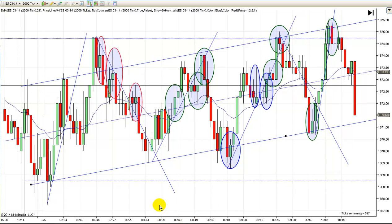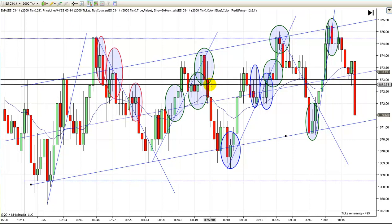But anyway, again, this one was a little bit risky because it's so close to that top, but that's a nice rejection off there. It's a little failed break lower. And we did get a close outside, so we're probably going to shoot to a new high. And I'm not sure if that actually got 4 ticks if you used a stop. Let's just look at it.